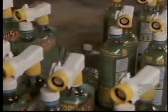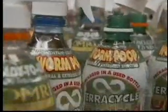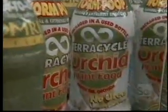So everything we use is a waste stream. Anything that we can get our hands on that is a pure stream, we're very excited about because we can make that into a product.